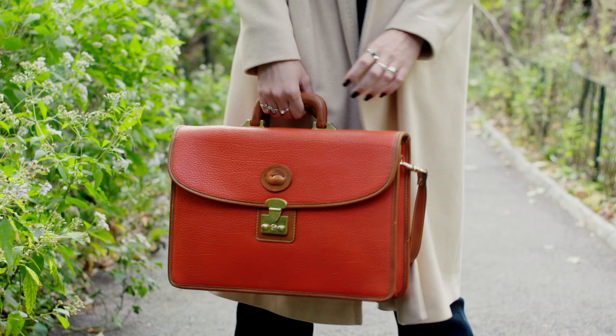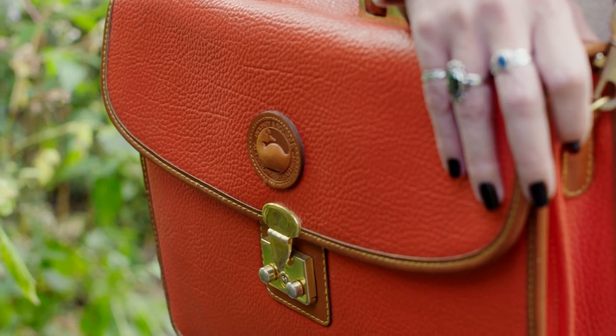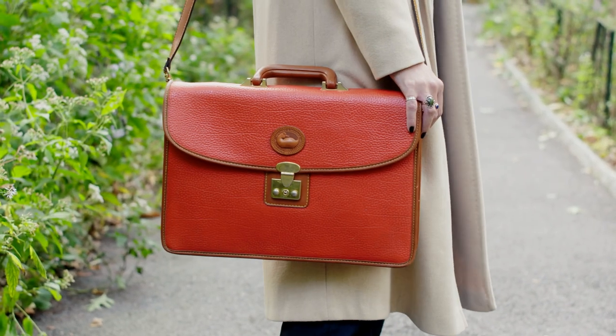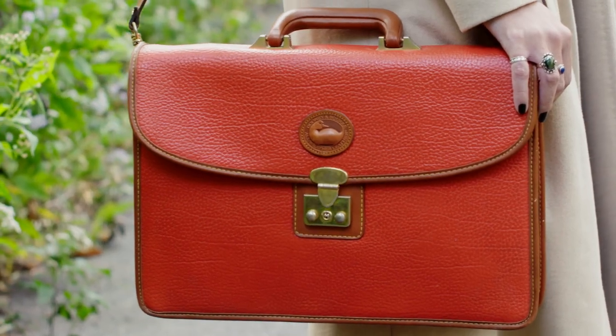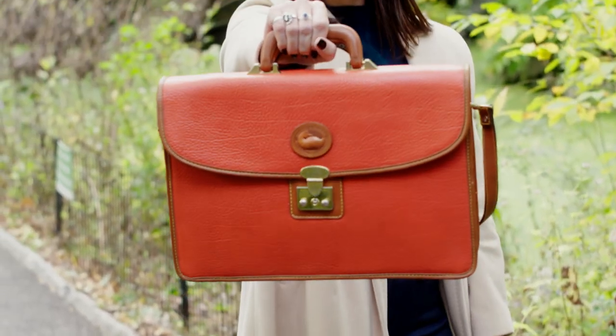So my love of old used things is not original to just me. My parents have been doing this my entire life. So my dad actually got me this amazing vintage Dooney & Burke briefcase bag. It's my absolute favorite thing in the entire world. I only take it out for special occasions. My dad told me that he found this in a garage sale for about $5 because it was totally dirty, almost completely black, and he refurbished the whole thing for me and it looks almost brand new.